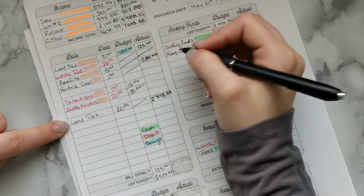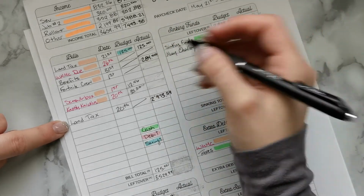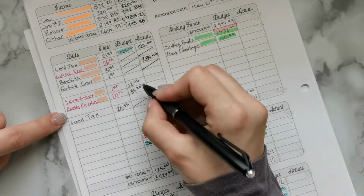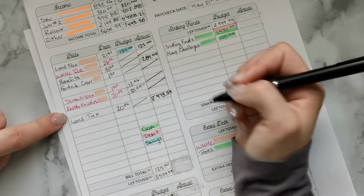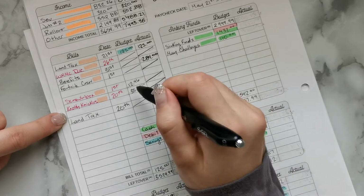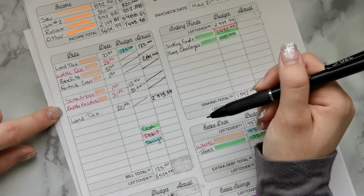And thinking about it now, I probably shouldn't have given Rain this money. I should have just kept it, but oh well. And then Fortnite crew, didn't do that. These I just have here as kind of notes to look back on, just to see what the actual cost was for these, so that way I can budget for them in the future.